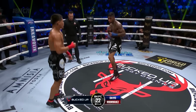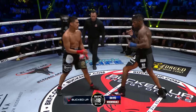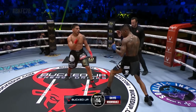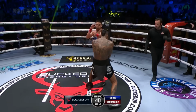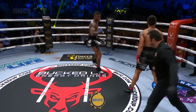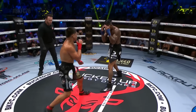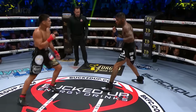The left hand just off the mark from Rodriguez. Stiff jab. Rodriguez starting to find his jab, and now you see the mocking playfulness from Rodriguez. Got to be careful against a guy like Davis. Keeping those hands down is dangerous. Rodriguez actually sticking out his tongue, throwing the jab again. Overhand right misses from Davis. A mocking smile in reply from Davis. The temperature getting turned up even higher.